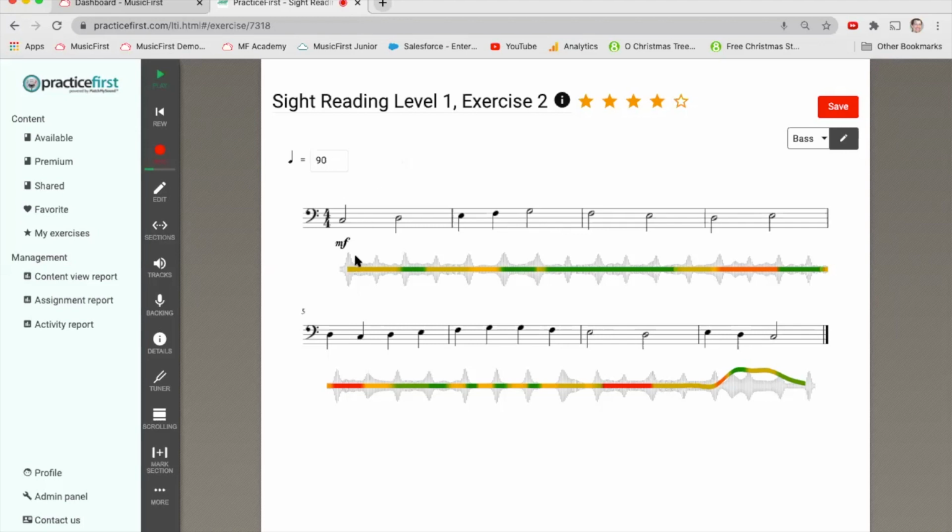So when I mouse over this, it tells me that my note, do, was a little flat. I then started this one great, then got sharp. And then here I was really sharp. Then I was fine there. This one I had a little bit of a dip, but it wasn't bad enough. So these are all going great. And then I got a little sharp at the end. And wow, I then sang a D flat instead of a D natural.